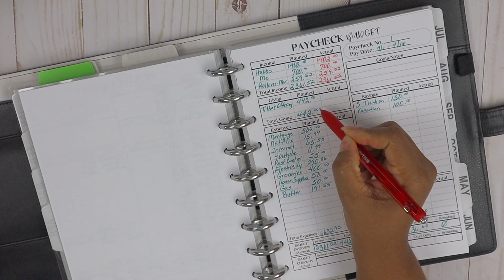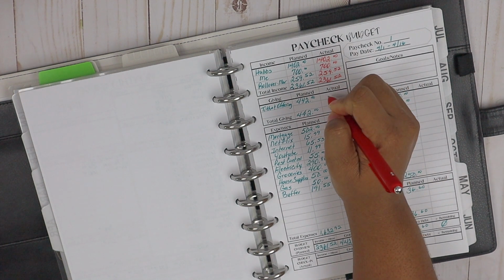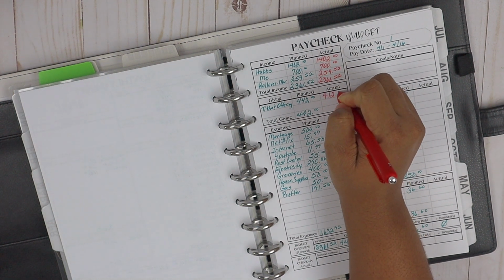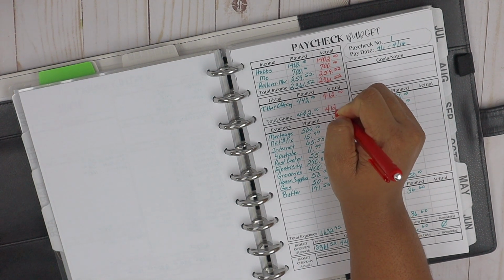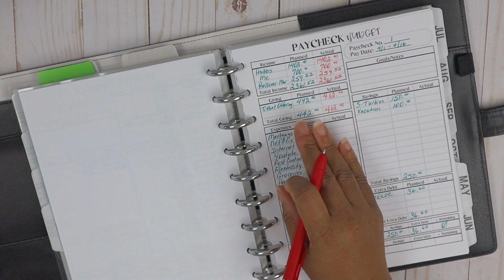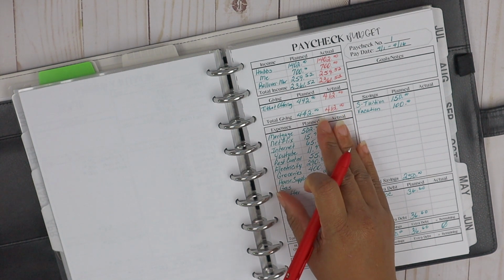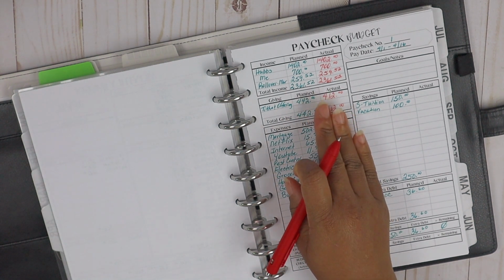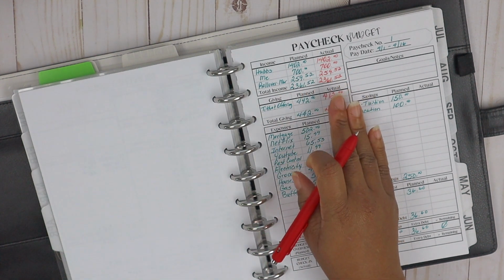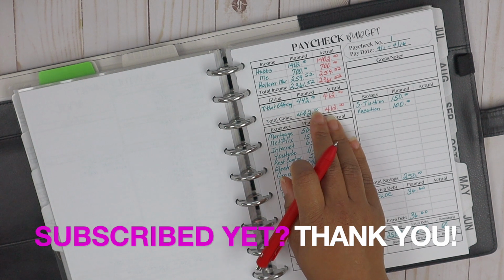Now, for tithe and offering, we did plan $442 and the actual was $412. I do get questions about how our tithe is allocated. We do tithe off of our gross income. So that's the reason why you will see a larger amount, much more than the 10% that you would normally see, because we do it off of our gross income.